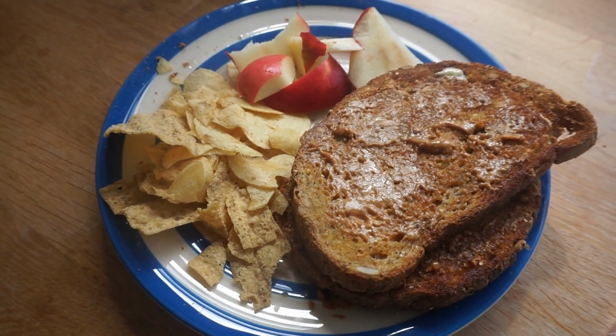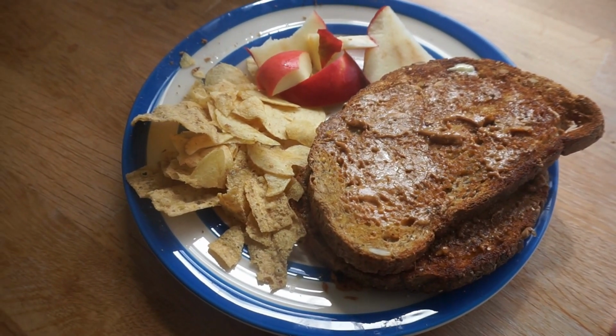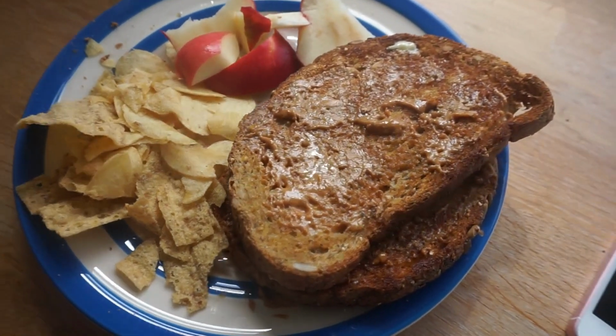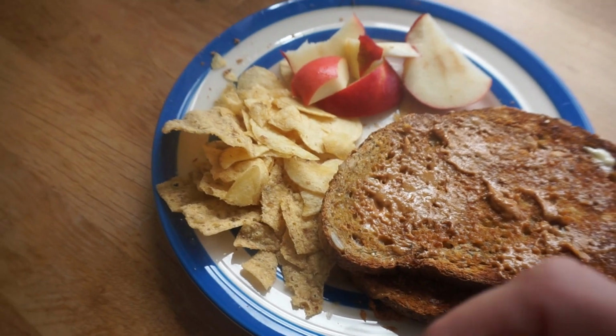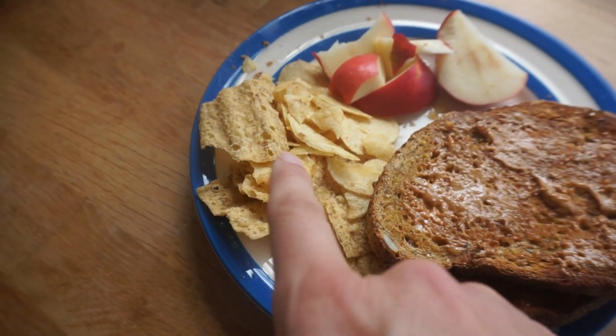So this is my lunch. It's a bit of a random one. Usually on these videos I do something a bit more interesting, but we had eggs yesterday, so it's just a bit of a plainer one. So I've just got two pieces of whole grain or seeded toast there with peanut butter. I've got some crisps there. It looks like I've got a mix of two bags there.